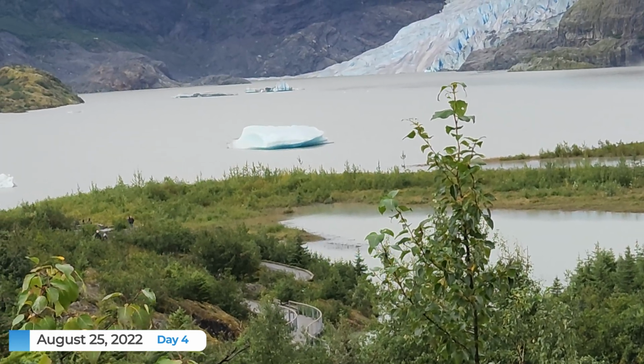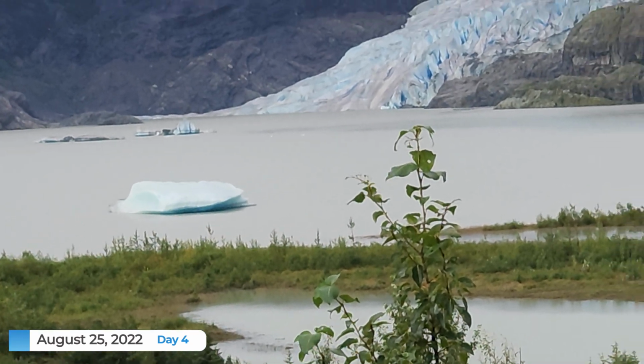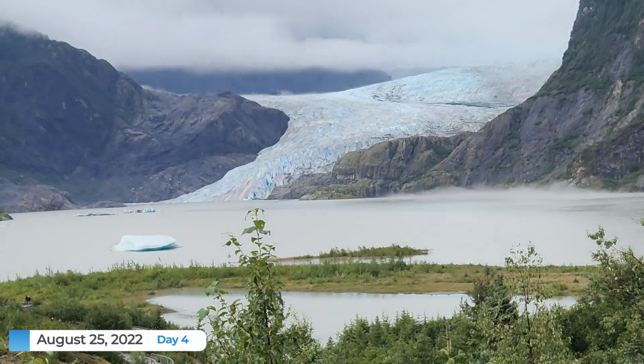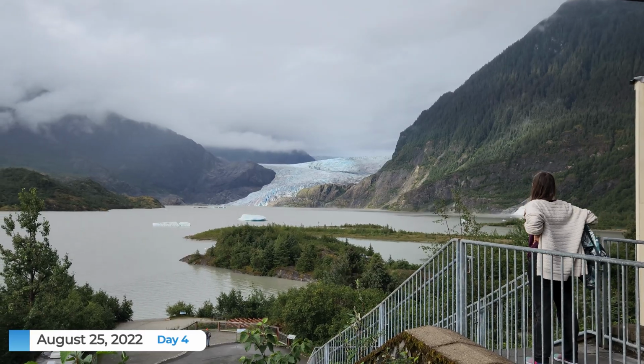So this is kind of a good picture to show you. This will show you just how big it is compared to a person in a kayak.